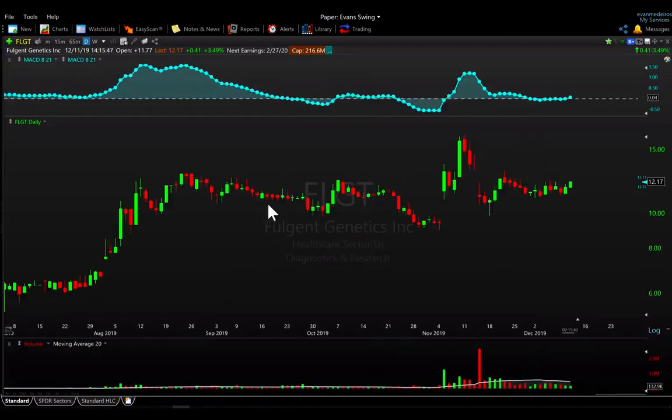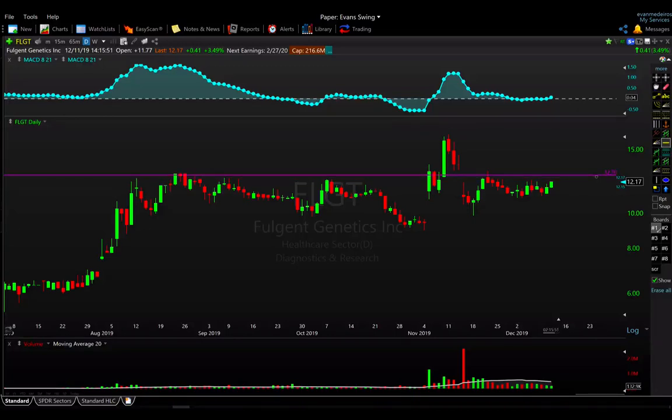If we zoom in here, we've got this nice clear resistance coming in, or the bulk of supply, so to speak, around 12.55. We briefly broke out, quickly rejected it, and now we're contained back under this level. So for me, looking at FLGT, over the 12.55, 12.60 area, that's really where it needs to get back above to start to ignite to the upside. So a few different looks there: reversals, breakouts, IPOs, consolidations. Hopefully something there looks interesting to you.